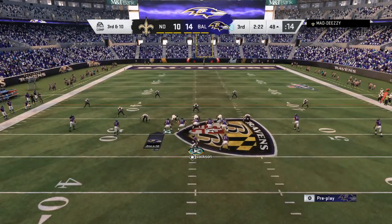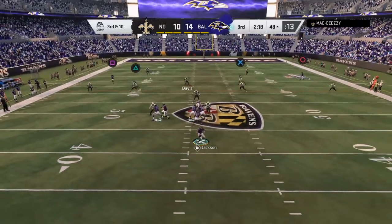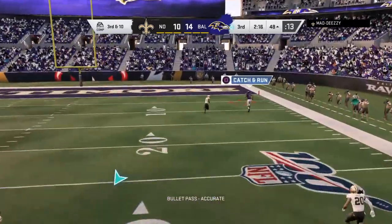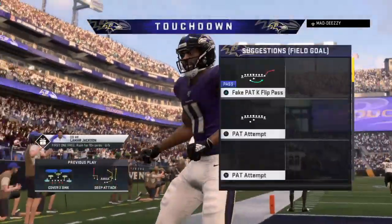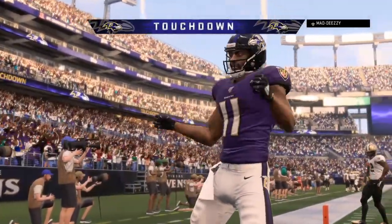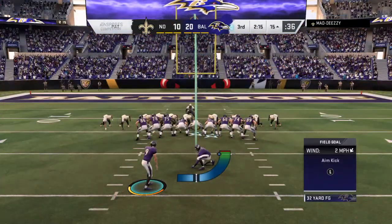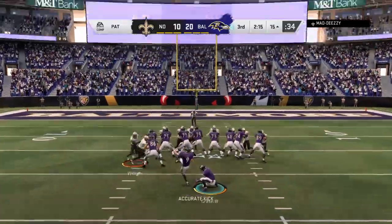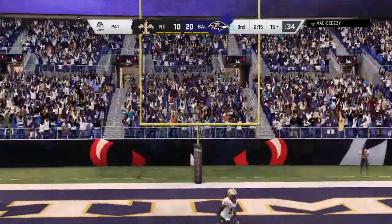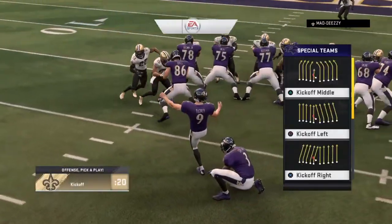Here's third and 10. I would expect to see some pressure here. The pressure drops off as they'll look to throw. They'll rifle this one deep right side. This is caught, and he is into the end zone for a Baltimore touchdown. Seth Roberts, 48 yards, as the Ravens push further out in front. Tucker able to connect on the extra point, and that makes it a 21-10 game.